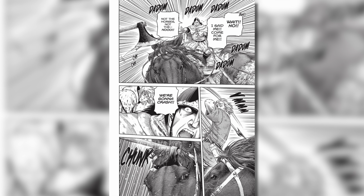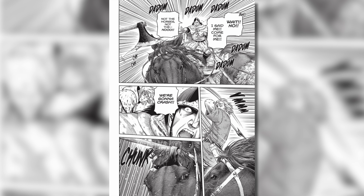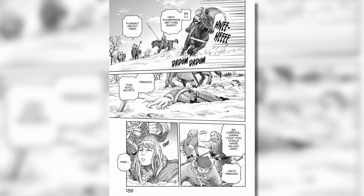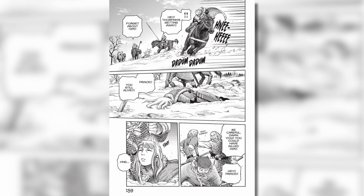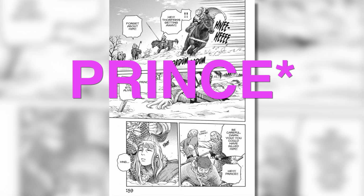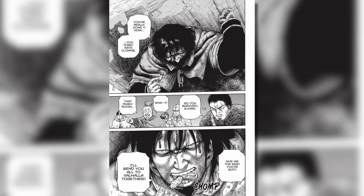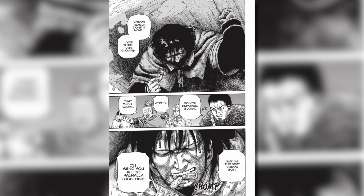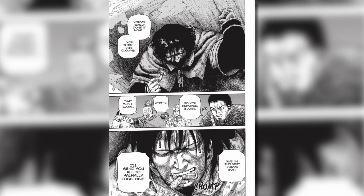The traitorous men catch up to Aslan's second in command, killing one of the horses, causing the wagon to tumble. Thorfinn snags a horse and flees back to Aslan, wanting to save his life so he can be the one to kill him. The traitorous men grab the priest, assuming everyone else died in the crash. They are wrong. Bjorn, Aslan's second in command, begins to stand, swallowing a mushroom. "Give me the best you've got. I'll send you all to Valhalla together."